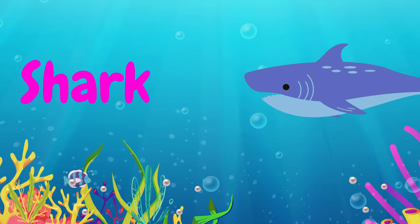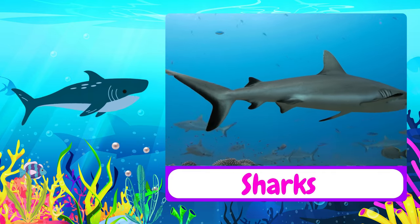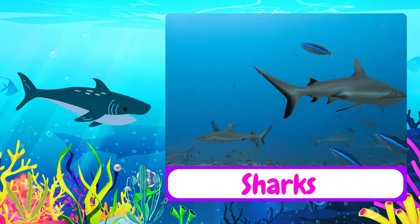Shark. Sharks have sharp teeth and are great at finding food. They're important for keeping the ocean healthy.